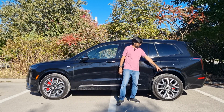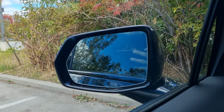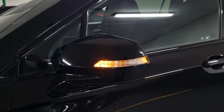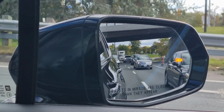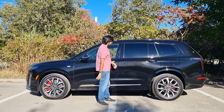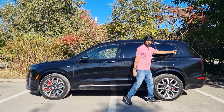Even in the back there are 20-inch alloy wheels. And when we come to these side mirrors, these are power foldable side mirrors. They are power adjustable. They come in body colored with the turn light given on the edge. Then there is also blind spot warning on the inside. There is also this black color roof rail, again body colored, not even black, but everything here is just body colored.